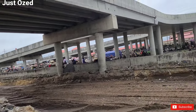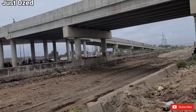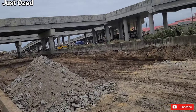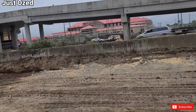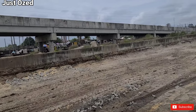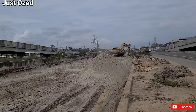This is the underbridge of the Vos interchange. This is what we have going on there. Technically, they are scraping out the existing soil on the rail track. This is what is going on right from the Okoko down to Vos Wajin currently. And we're extending further to see what is going on in other parts of the road. Stay tuned as we take this tour.